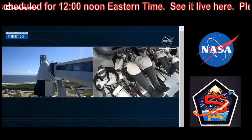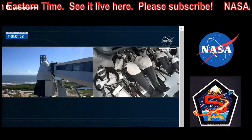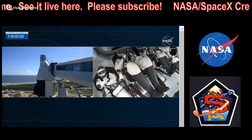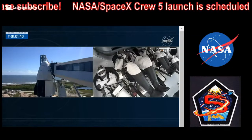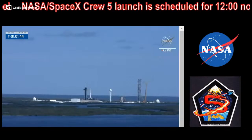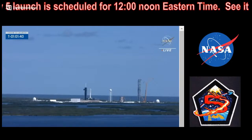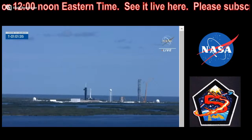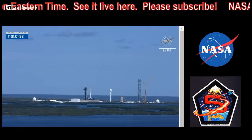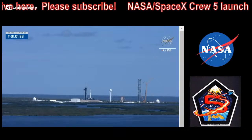With the access arm out of the way, the launch escape system will then be armed. Once those two events are complete, Dragon will be ready for Falcon propellant loading. We did hear earlier in one of the pre-launch briefs that once the launch escape system is armed, we will not have the ability to recycle. So we are basically locked in for launch today as soon as we have that launch system armed.